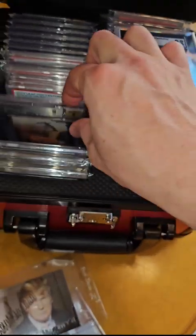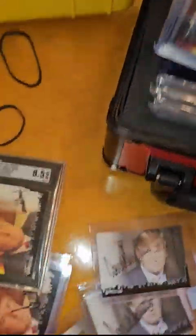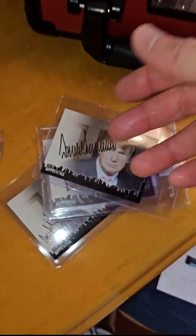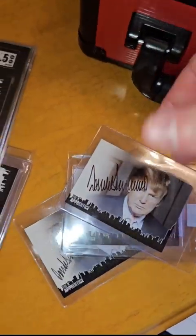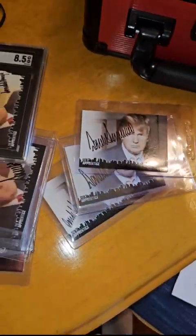And I already have the highest graded DT1 anywhere. But that'd be cool. I could pull off a freaking 8.5 or a 9 for DT2, because it's harder to get. It's rarer. They only made half as many of these, and they seem to be harder to get conditions, but BGS seems to grade way easier.